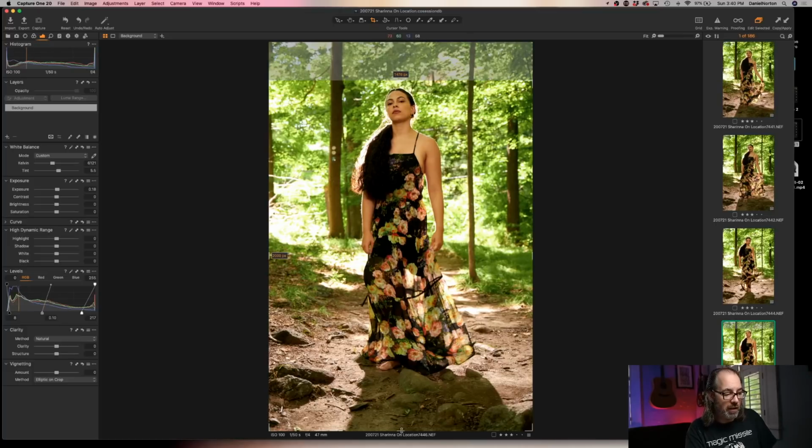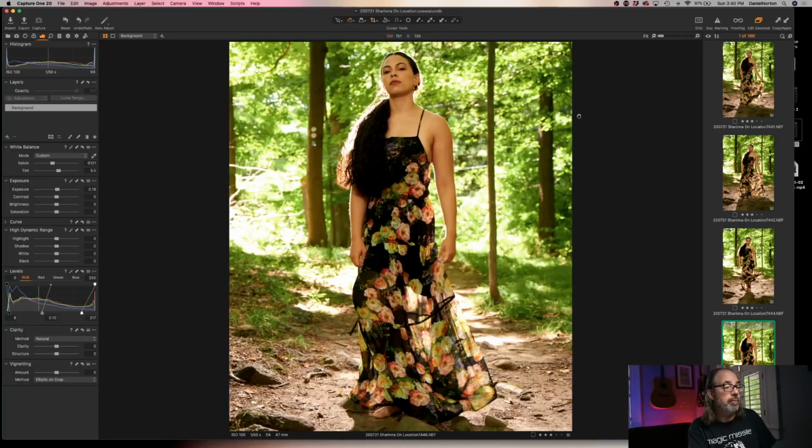I really just did that because she was moving, I just felt like it was better for me to leave space so I didn't have to keep adjusting because I was on a tripod. So I'd probably deliver it like that so the shadows wouldn't be as prominent in the front. And that was pretty good.